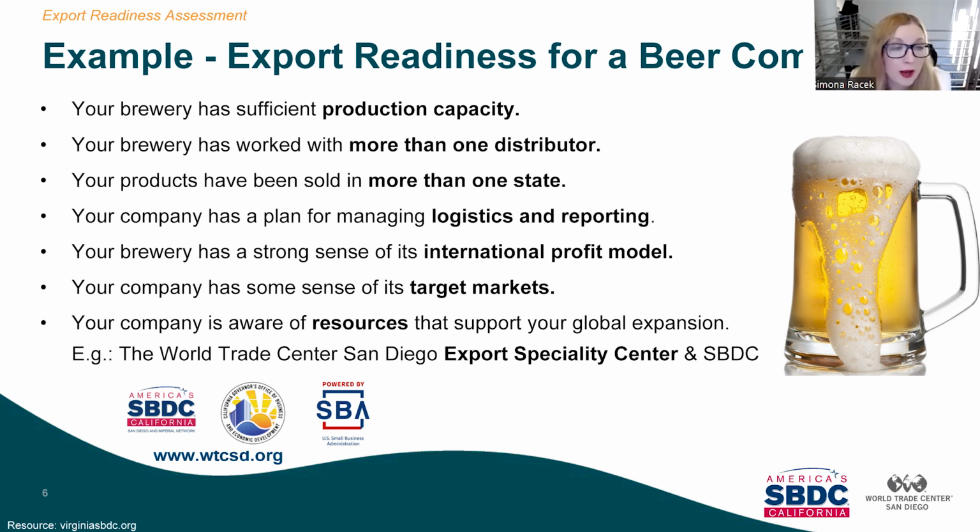You should have one or two people designated to handle the responsibilities of logistics and reporting and implement a formal compliance regime. Logistics for international trade is very different than domestic, and having somebody responsible for the compliance regulatory manual in the company is quite important. Be aware of the many export resources available, and by the end of today you will.